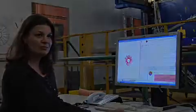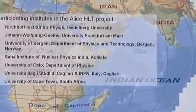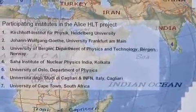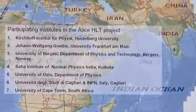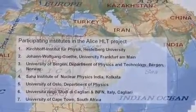This project is carried out by collaborators across the world, from institutes in Heidelberg, Frankfurt, Bergen, Kolkata, Oslo, Calgary, and last not least, Cape Town.